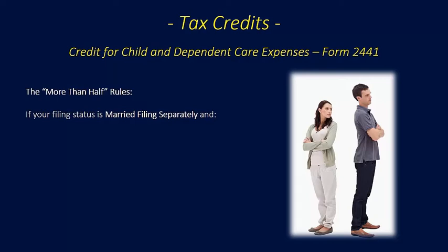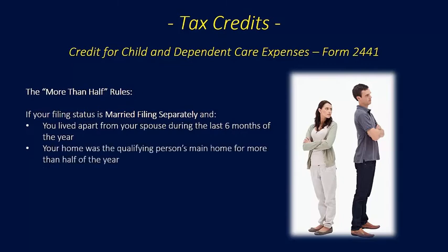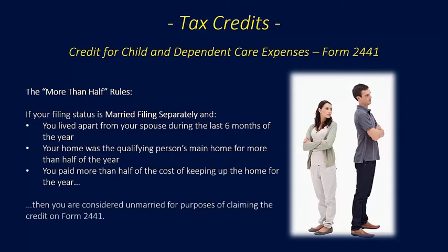The more than half rules involve the following. If your filing status is married filing separately and you lived apart from your spouse during the last 6 months of the year, and your home is the qualifying person's main home for more than half the year, and you paid more than half the cost of keeping up the home for the year, then you're considered unmarried for purposes of claiming the credit on Form 2441.